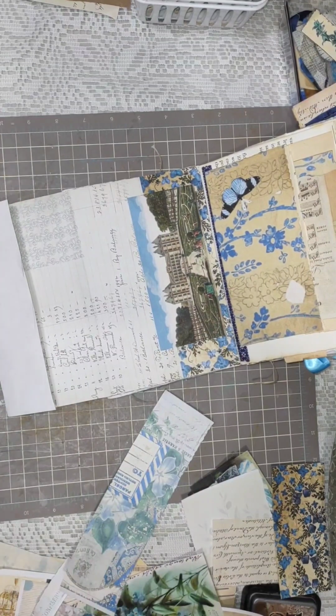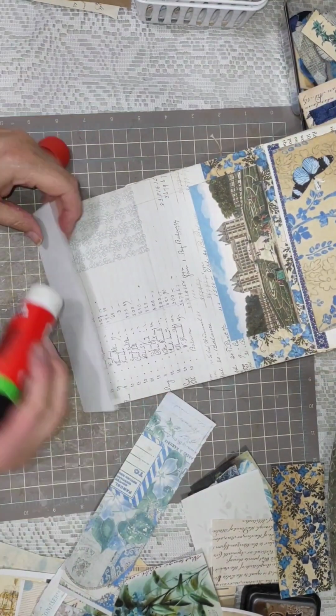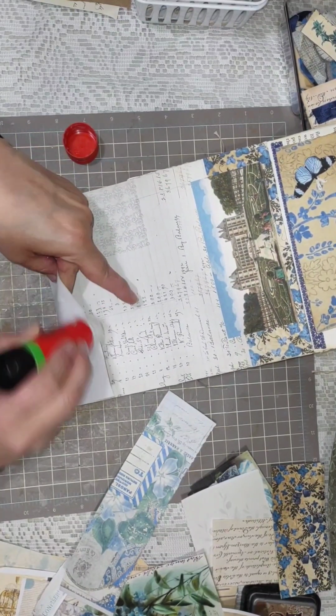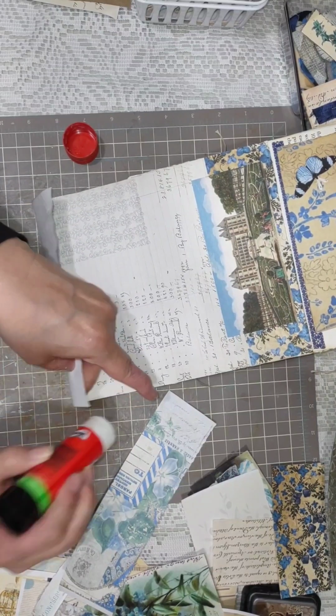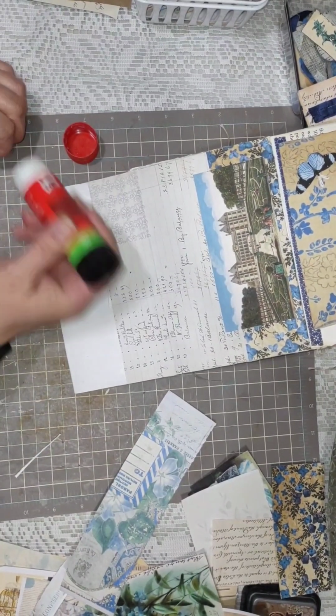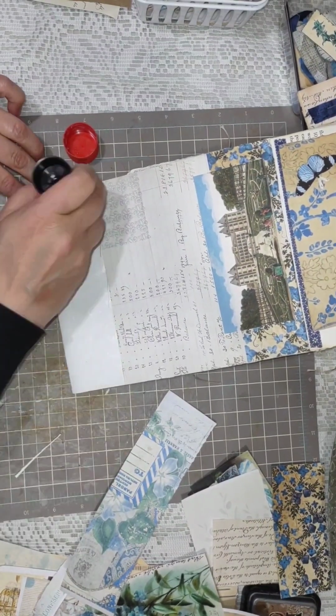Next is to add glue in here. Sometimes I try to glue it like this along that edge. Do what works best for you. A magazine would be a better thing for me to use. Yes, it would be. But does Christina think about that? No.